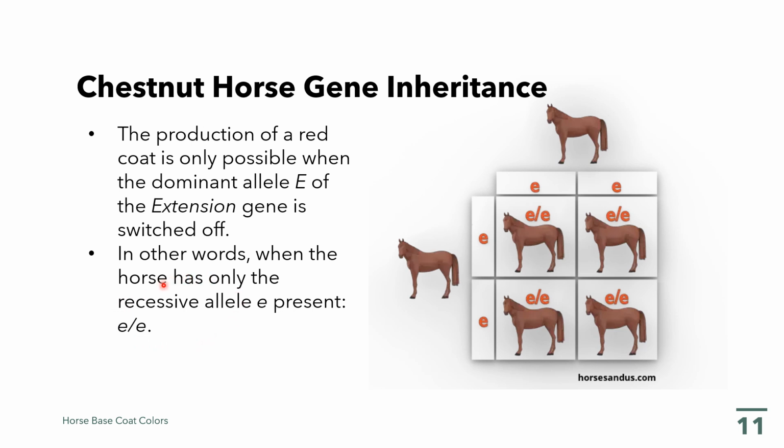As we can see in the Punnett square, the mating of two red horses can only produce red foals. We can only produce a chestnut when the genotype is homozygous recessive. So here, we are crossing a homozygous recessive with another homozygous recessive. That is the only time that a chestnut horse or a red horse can be produced.